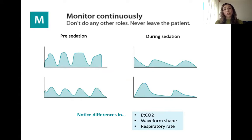And during the course, you get to practice how to monitor and how to read these traces. And you will actually breathe into a capnograph and see your breathing. So it will allow you to interpret the traces better. And actually people who come on our course feel comfortable applying this knowledge the next day, which is brilliant.